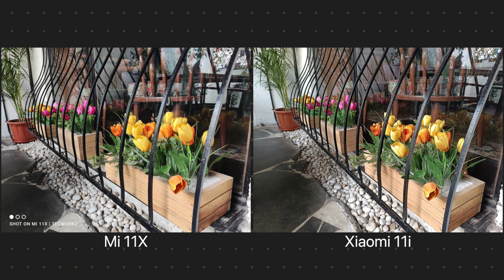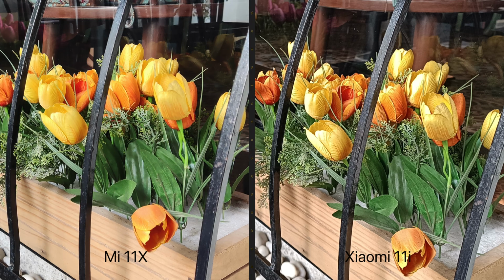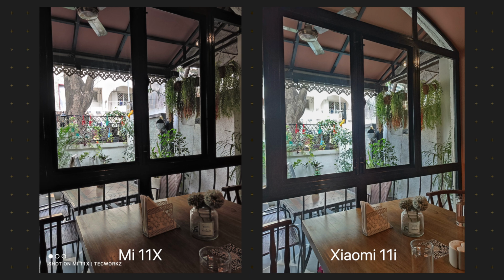The Xiaomi 11i tends to overexpose some of the images, so unless you tap on the brightest part of the image or adjust the exposure slider manually, you will see some overexposed parts in the image, like the tip of the yellow tulips in this shot. Coming to the HDR shots, Xiaomi 11i is a bit more aggressive with this.